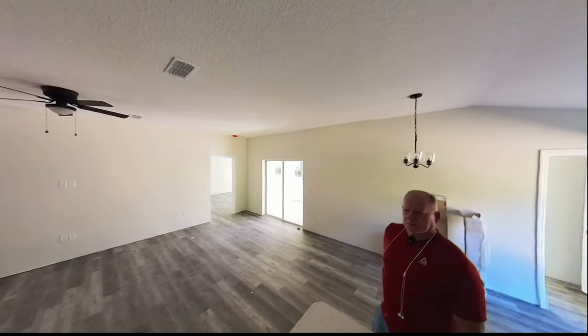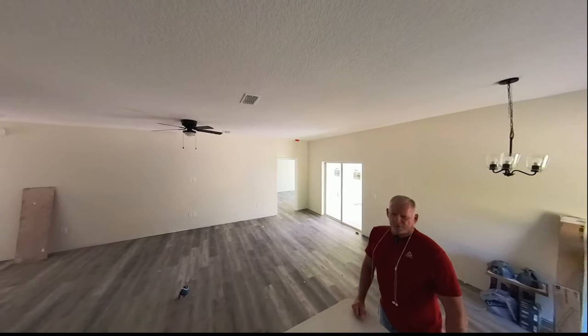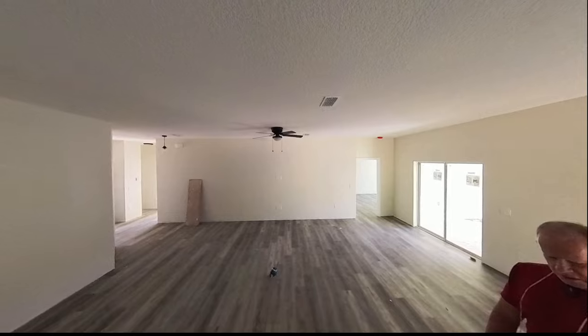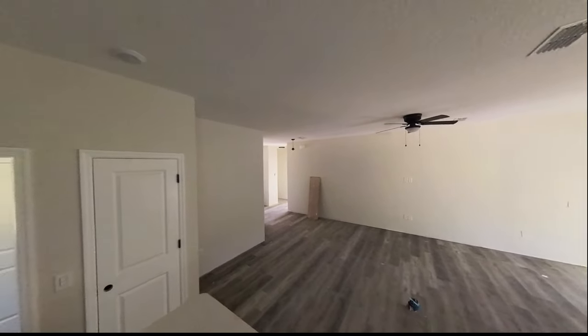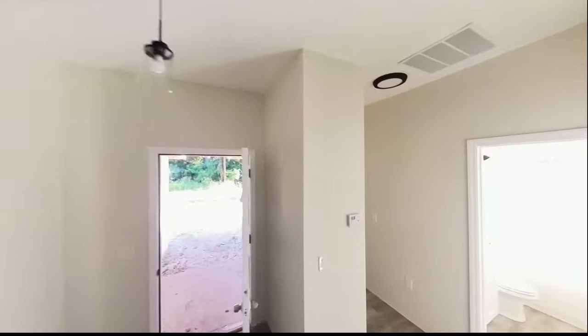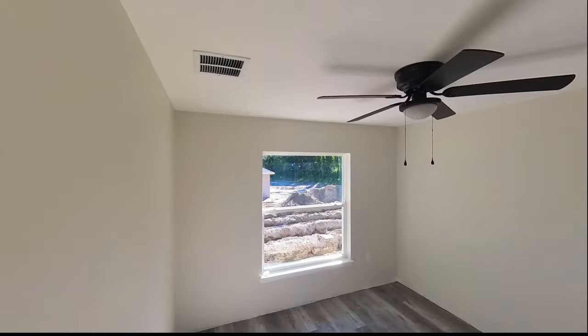It'd be hard for me to like any house more than I do our St. Croix, and we've been doing it for 20 years. But I like this one a lot. It's really come along beautiful. Then we got our bedrooms and our bath sitting back. These are coming along really nice.